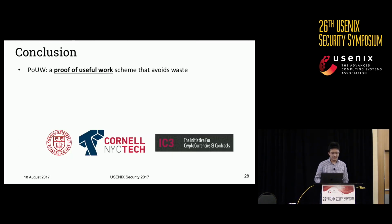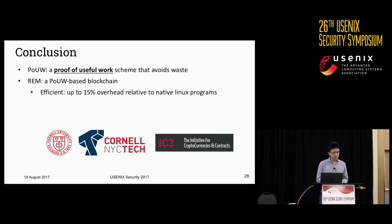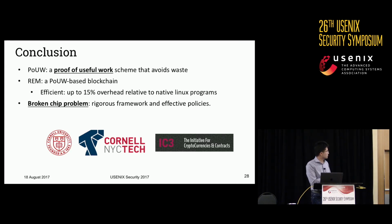To conclude, I would like to summarize briefly that we proposed a proof of useful work that avoids waste. We proposed a way to build a blockchain on top of that, and that is called resource-efficient mining. The system incurs less than 15% overhead compared to native Linux execution. And in addition, we propose a solution to the broken chip problem that is not only useful for this particular protocol, but also for other applications that involve SGX.